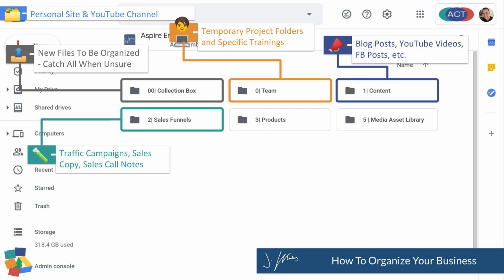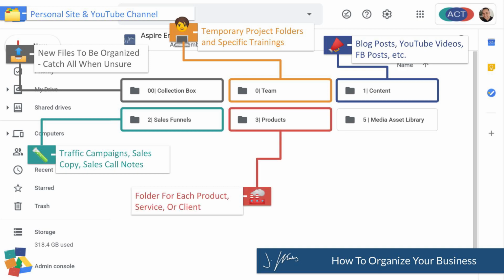So this next one is going to be sales funnel. So this is where anything that's related to making sales or generating leads, everything goes in there. And so that way, if we hire a copywriter or an ads manager, they can just go to that folder and they have everything that they need. Next, of course, we have products. And so this is where we either store internal client files, not external client files, but internal client files, or raw files of our courses or digital products.